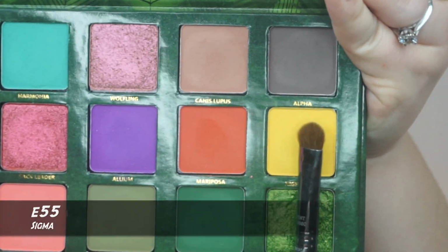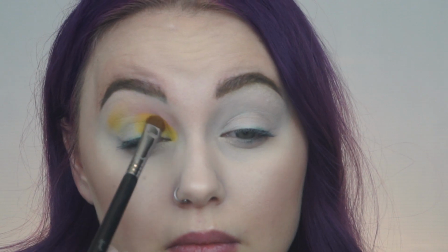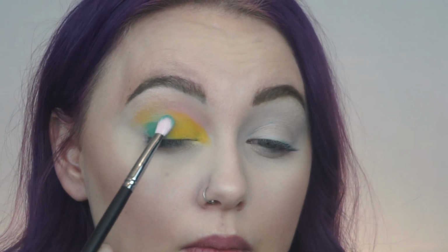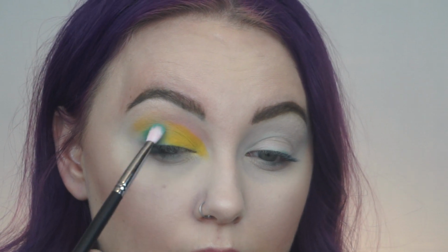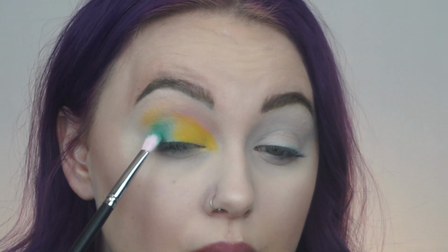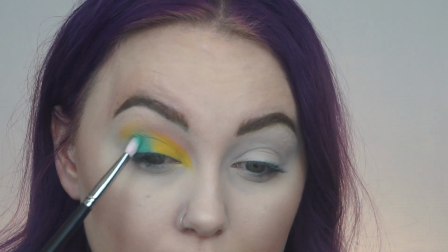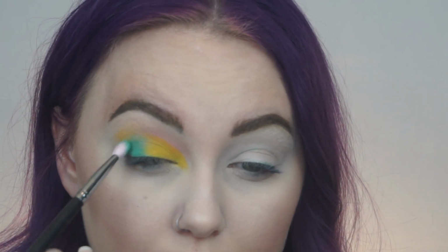I think Night Eyes is the most pigmented yellow I've ever used. I'm just going to pack that on the inner half of the lid, and then we'll go in with Harmonia and we'll pack that on the outer corner. These two shades kind of did the same thing. They're both so opaque that they kind of just sat on top of each other more than they blended. So I had to work a little bit harder for this one.